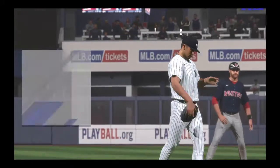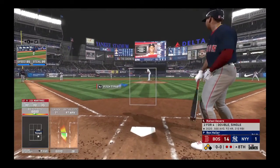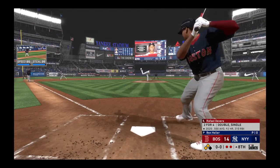Ben Heller comes on to pitch now, hoping for better results than the other arms that they've run out there in this one. Now pitching, Rafael Devers, the next to bat.